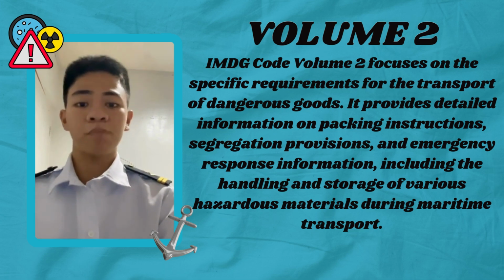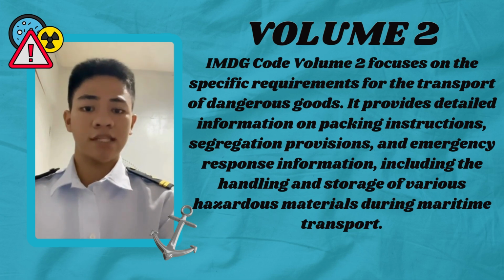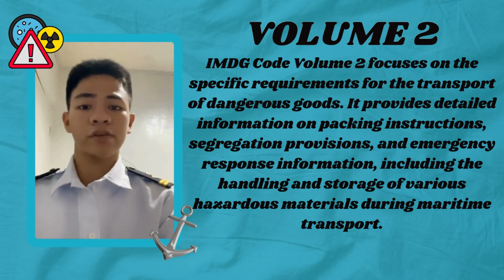Second, Special Provisions. These provisions give extra instructions for specific types of dangerous goods, such as restrictions on certain packaging types or compatibility with other goods. Third, Limited and Excepted Quantities. Guidelines for handling smaller quantities of dangerous goods, including reduced packaging and labeling requirements for certain goods that pose lower risk in small amounts.